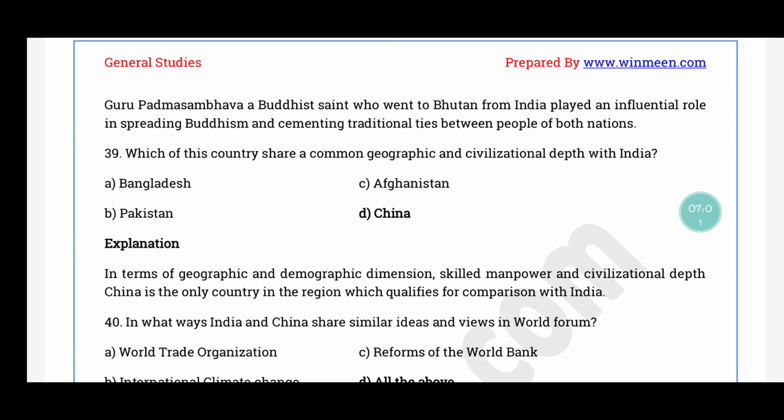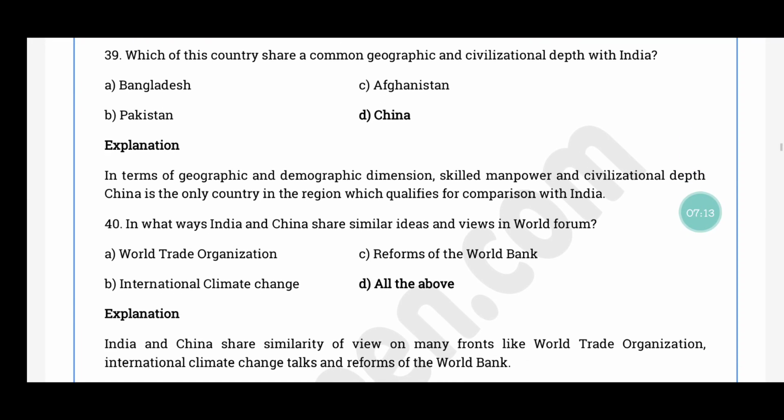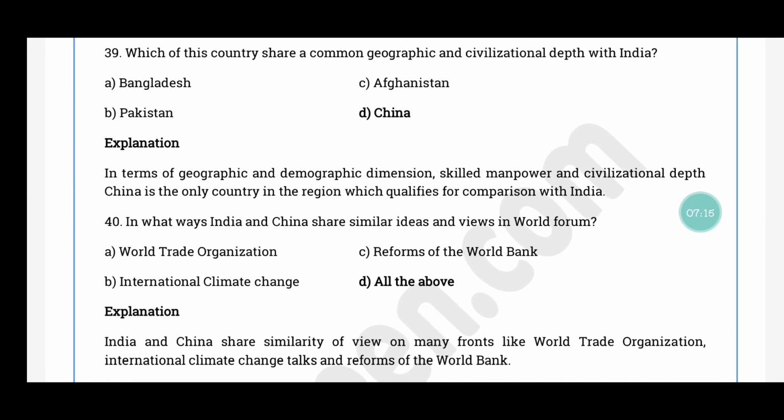Question number 39. Which of this country share a common geographic and civilizational depth with India? The correct answer is option D, China. In terms of geographic, demographic dimension, skilled manpower and civilizational depth, China is the only country in the region which qualifies for comparison with India.